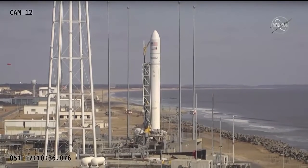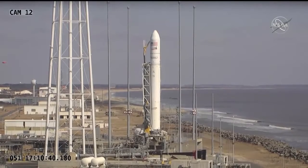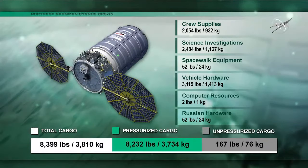We'll come back to you shortly to walk us through some of these upcoming milestones we have, including counting down to that launch mark at 12:36 p.m. Eastern, and, of course, walking us through ascent. We're going to go through some of the great cargo on board. This is a nice graphic that shows exactly what's on board Cygnus. We're talking over 8,000 pounds, nearing 8,400 pounds of cargo, including pressurized and unpressurized.